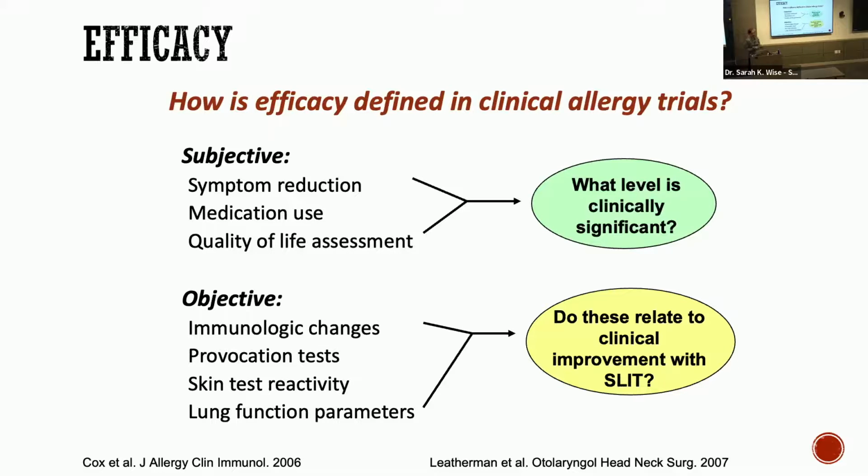So typically by validated symptom measures such as the total nasal symptom score, and then medication use. So daily medication, measurements of daily medication use, rescue medication use, things like that. Quality of life assessments we will often see. So the main one that's used is called the mini rhinoconjunctivitis quality of life questionnaire. And then objective measures often kind of go along with this, but objective measures are not usually the main measures on which study outcomes are based. So we can see things like immunologic changes, provocation test, skin test reactivity, and then for asthmatics, lung function.